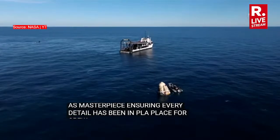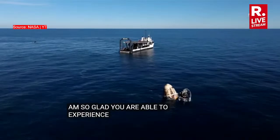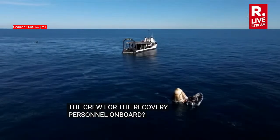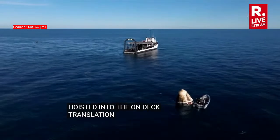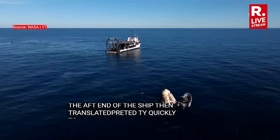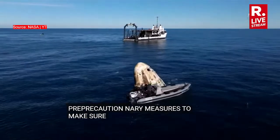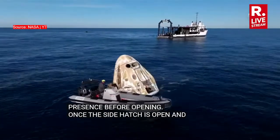That is such great news. I'm so glad that you're able there to experience it in person. Now, can you tell us a little bit about what's next to retrieve the crew for the recovery personnel on board? Yeah, Kate. So coming up next, Dragon will be hoisted into the on-deck translation system, or the nest, at the aft end of the ship, and then will be translated pretty quickly towards that egress platform. We'll perform another series of safety checks as final precautionary measures just to make sure there are no hypergolic vapors present before opening that side hatch. And then once that side hatch of the spacecraft is open, the crew will be assisted out of the capsule one by one from NASA and SpaceX.